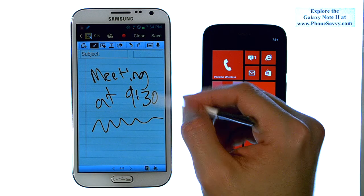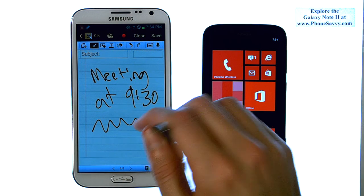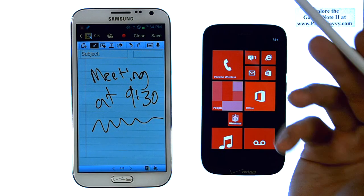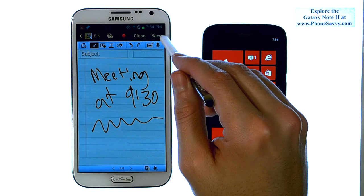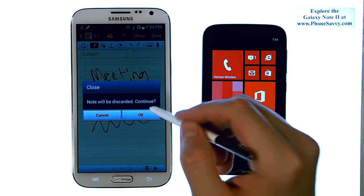And if you don't want to write it, you can add voice notes up here. You can also just bring up your keyboard. You can scroll down and go as far as you want, make as many notes as you want on each. You can hit save or close. If I hit close, it'll ask me if I want to cancel this note. I'm going to just hit OK and delete that.